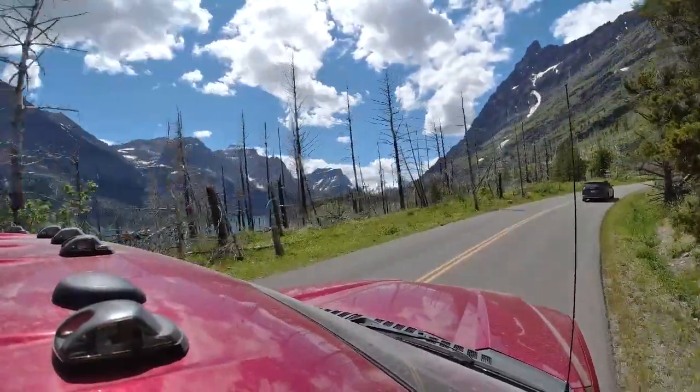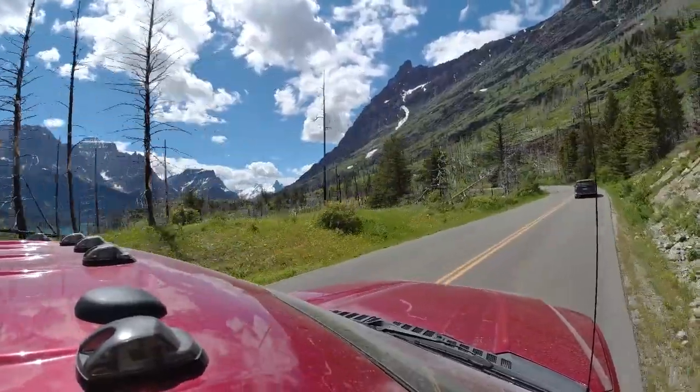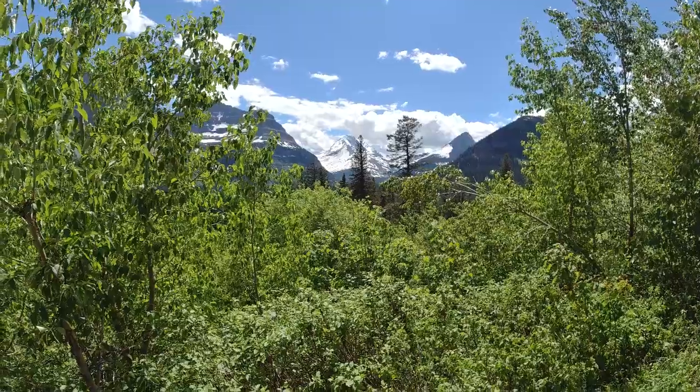There's pull-offs. There's places to look with stunning views of the glaciers, the mountains, waterfalls that you can see right there from the road. But be aware that this is a very narrow road. It has some very steep drop-offs, and parking is very limited. So you're going to drive slow anyway. Everybody's going to be driving slow. So just take your time and enjoy the view.